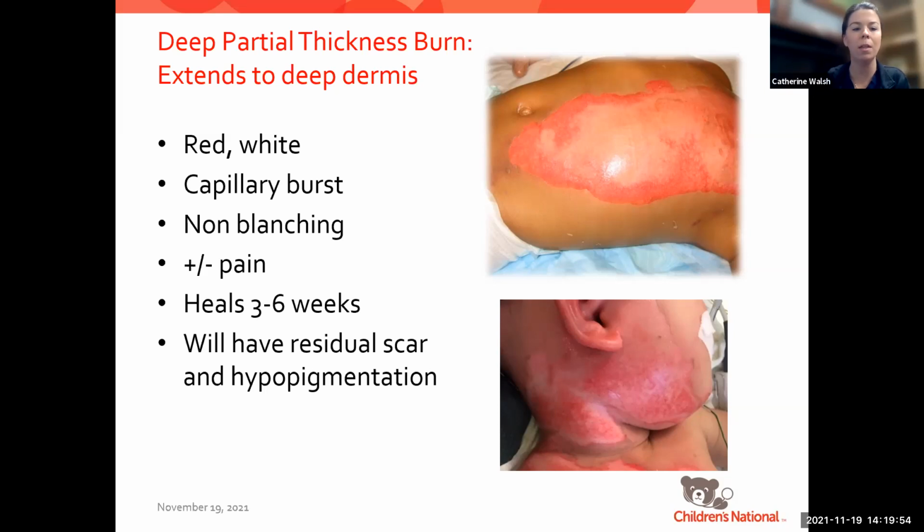There may be an area that's a little bit of a deeper injury, such as the chest here, that's more white, whereas the borders are more of a pink color. So these, they say plus or minus pain. I think that these are painful. They typically heal about 3 to 6 weeks and may leave a residual scar and discoloration.